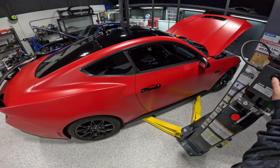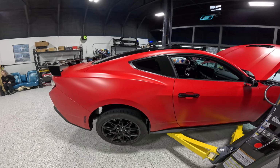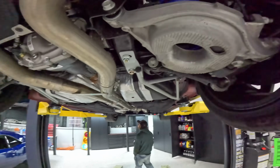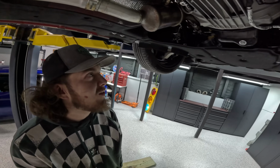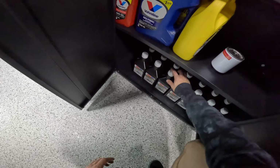All right, up we go. It'll be cool to get under here and do an inspection for the first 5,000 miles, see how it looks. All right, let's go do an inspect. Suspension all still looks great. I don't see anything backing out, no loose bolts. Shoot. I do see something. What do you see? There ain't no LS in it. Fuck. All right, let me prep this oil filter.